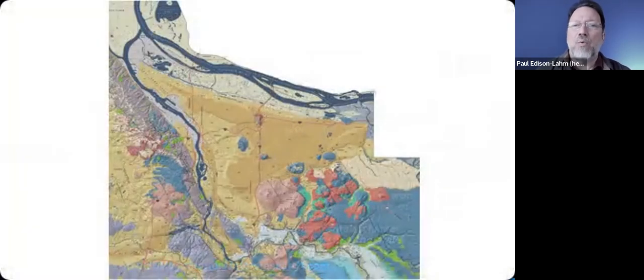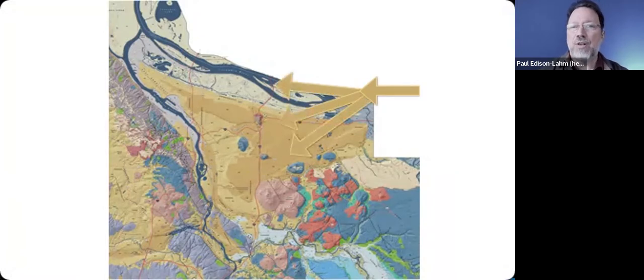So as those floodwaters burst through the Columbia Gorge, the narrowness of the Columbia Gorge, 60 miles an hour, and flooded the Portland Basin, they slow down. And what you're seeing here is a geological map with lots of pretty colors that I'll explain in a moment. But as those floodwaters slow down, they drop the heaviest stuff. They drop boulders and gravels.